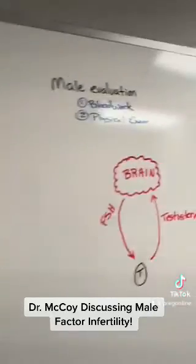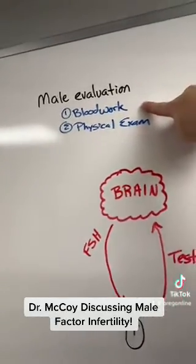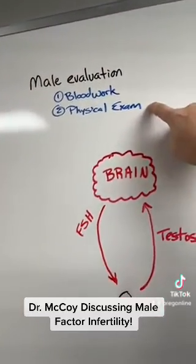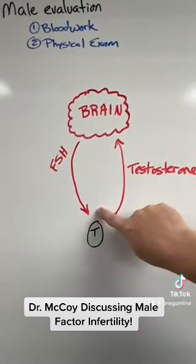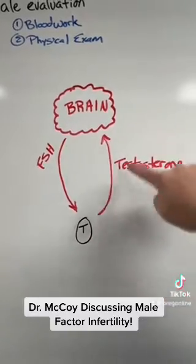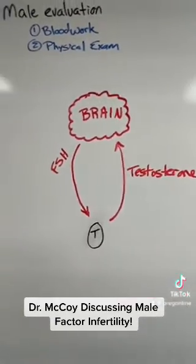So what do we do to evaluate the guys? Well, it's pretty easy. We initially start with just some blood work to look at the brain signaling to the testicles and a physical exam, which shows us those varicoceles. So the brain sends signals to the testicles, primarily the hormone FSH, and the testicle sends testosterone back. And they talk to each other. It works like a cruise control in a car.